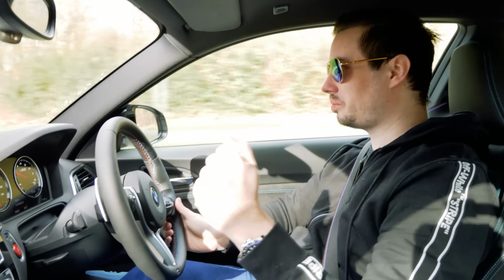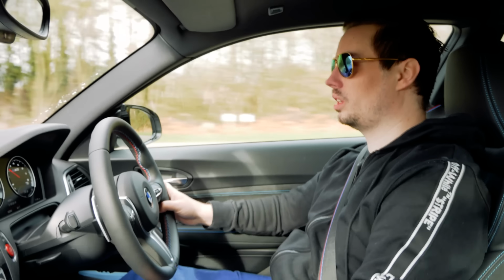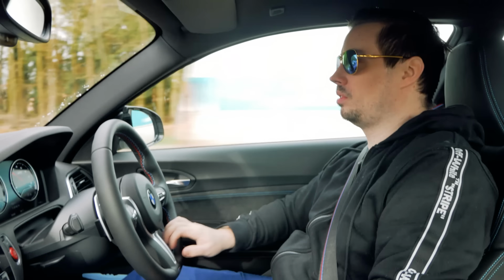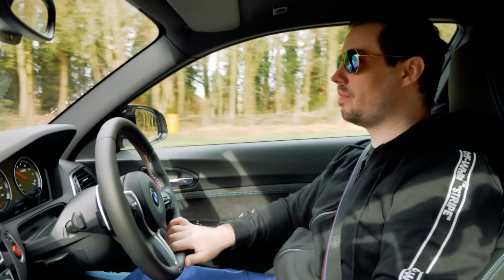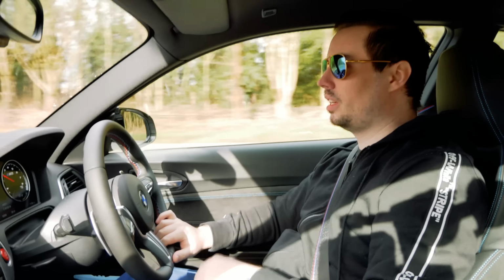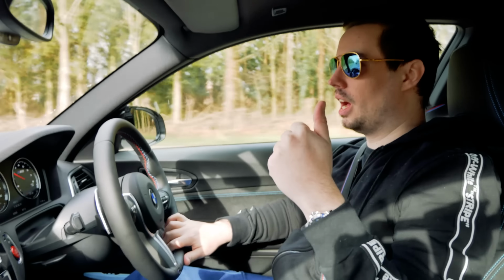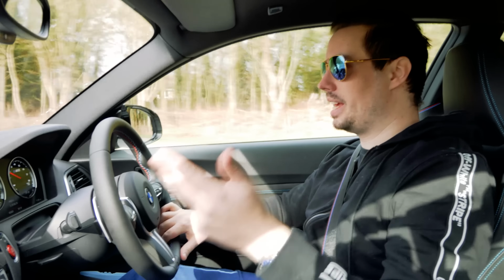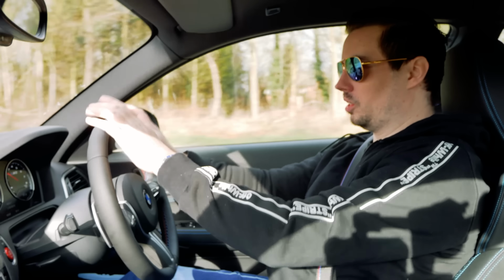So, brand new M2 Competition from the factory, 405, 410 horsepower, about the same in torque, 550 Newton meters, I believe it is. It is a very fast car, and it's completely different to the M3 Competition, a standard M4, and the M2. I've driven all 3 of those, and I disliked all 3 of them, mostly because of this.